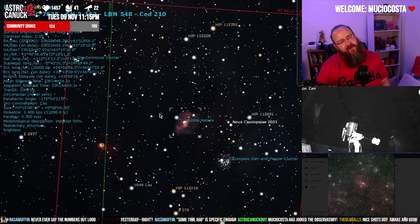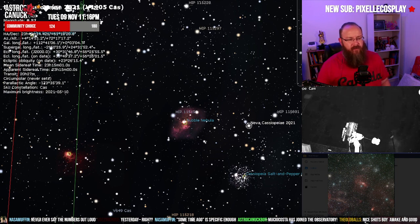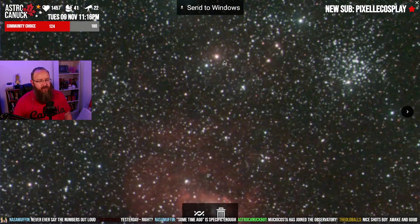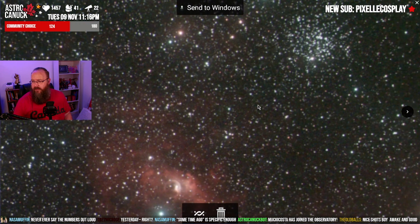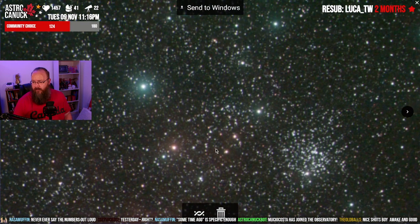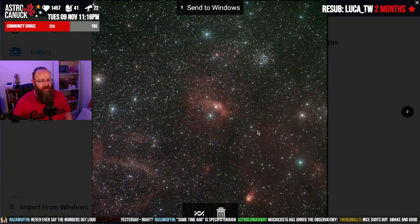So our field of view is kind of tilted at the moment, but that's Nova Cassiopeia 2021 in our field of view. So that star has increased in brightness considerably. And yeah, you can see there's a little bit of a haze around the stars. That was from some cloud coverage earlier on, but it just creates this nice little glow with the image. So I'm happy how that accidentally turned out.